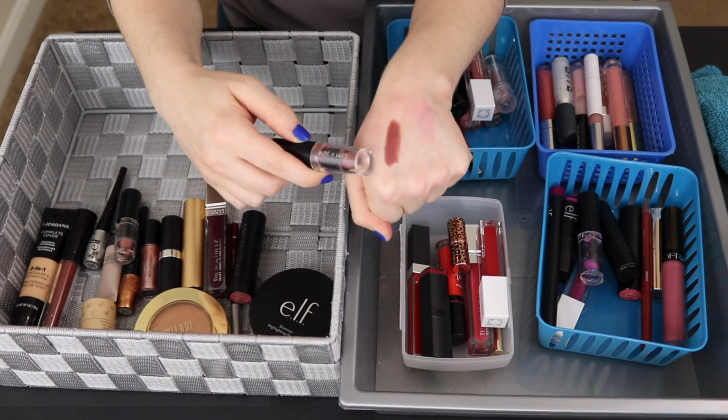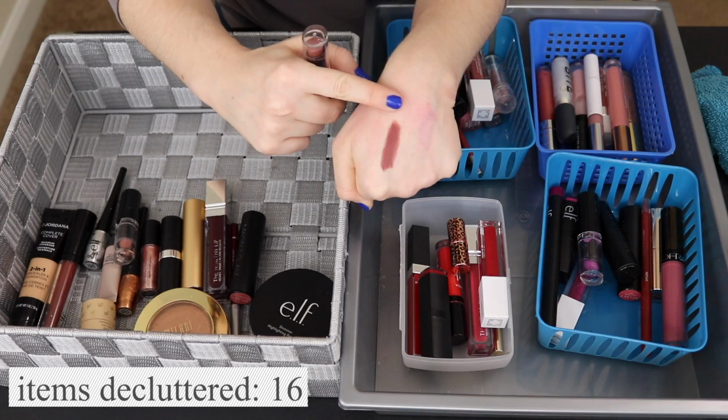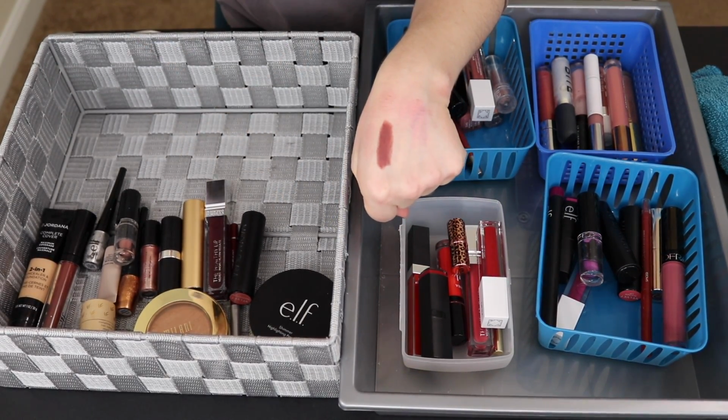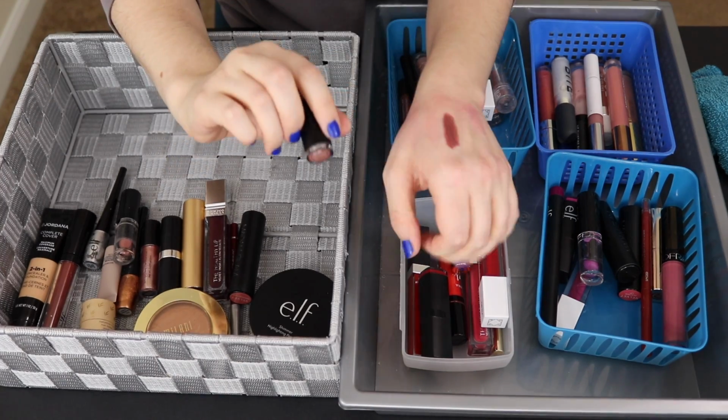So I think it's time to let go of this one too. It's just so brown. And I know a lot of people love this particular shade. I feel like it's a little much on me.